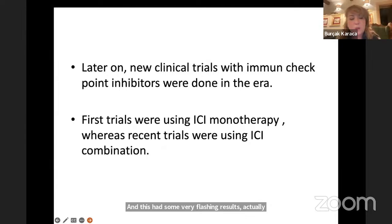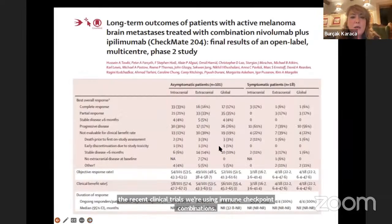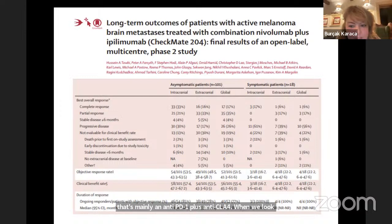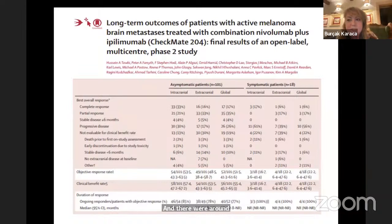The first trials used immune checkpoint inhibitors as monotherapy, mainly anti-PD-1s, whereas the recent clinical trials used immune checkpoint combinations. So when we look at the long-term results of the CheckMate 204 trial in patients with active melanoma brain mets treated with the combination nivolumab plus ipilimumab, that's mainly an anti-PD-1 plus anti-CTLA-4, and we look at the results in asymptomatic patients, which were high in number, there were over 30% complete responses in the intracranial area, which is quite astonishing, actually.